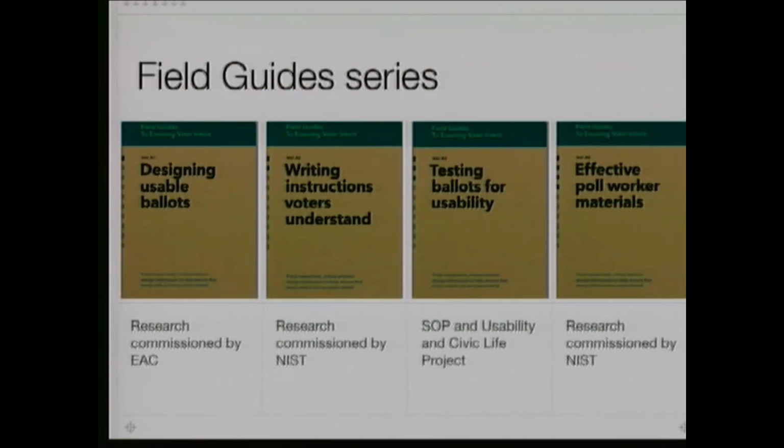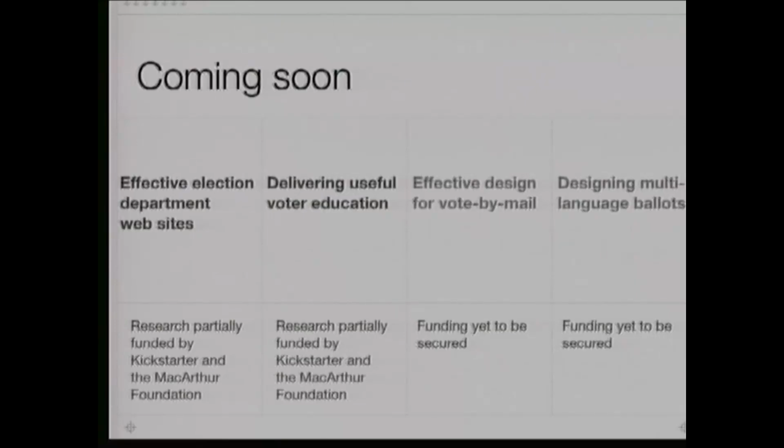These are the first 4. They're all based on existing research. And we printed 500 sets in the first run. And in 2 weeks, they were all out with election officials across the country. And I still get orders all the time, even though we're well past the time that people are designing ballots. Now, the cool thing is, besides having all these new people, more than 300 people interested in basically UX and civic design, the MacArthur Foundation found us and said, we'd really like you to expand this program.